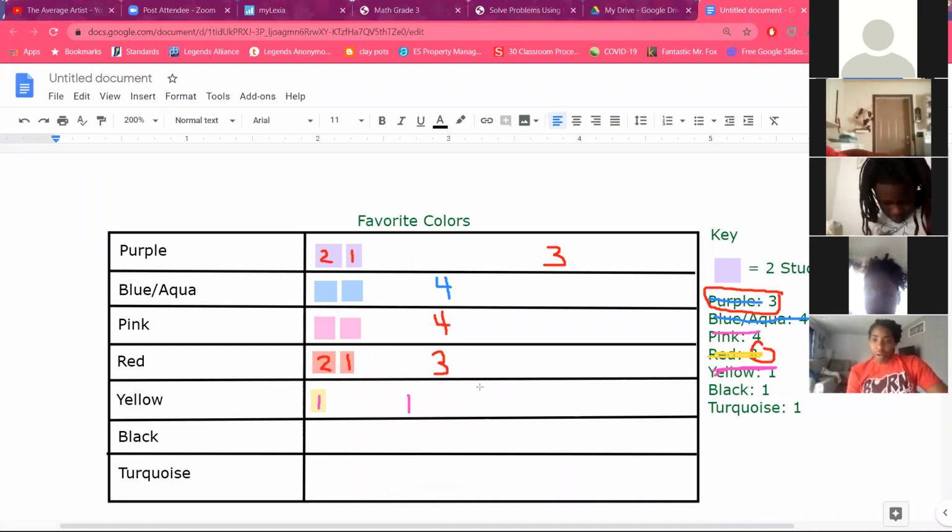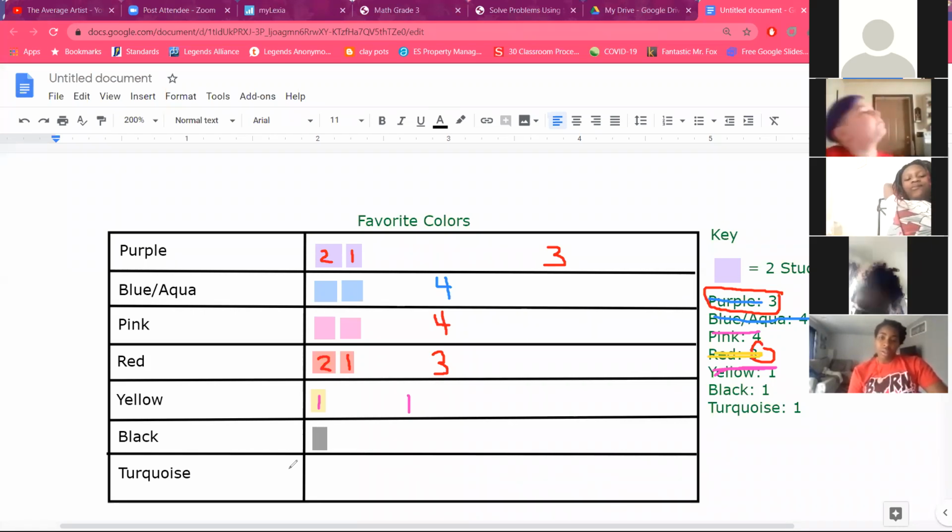You do half a square. All right, beautiful. So just like we've been saying, we would have to do a half a square instead of a whole square. And then, can you tell me why, Elena? Because a half square would give you 1. Yeah, it would give us 1.